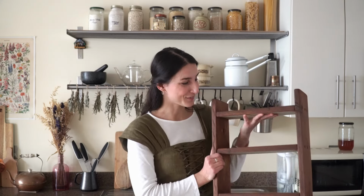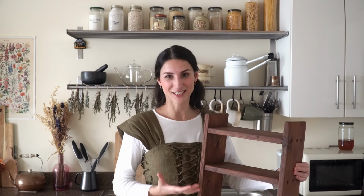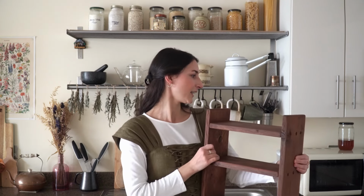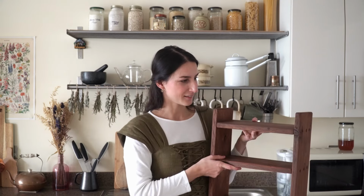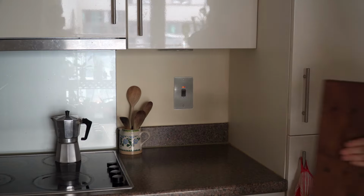So I was really lucky to come across this little shelf. It is like a little herb shelf, or that is what I'm going to use it for, at least. I wanted to find a way that I could put all my little cooking herbs and spices somewhere here in the kitchen, and to make it tidy, and I really needed some kind of little shelf, and I was so happy to come across this one. So I am going to show you where I'm going to put this, and I'm really happy with it.